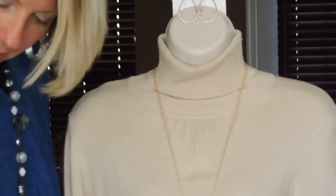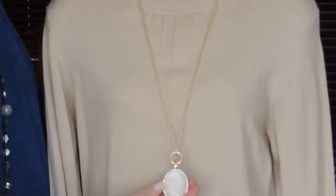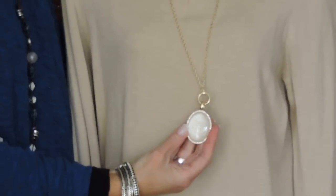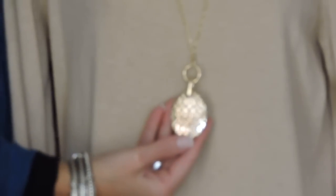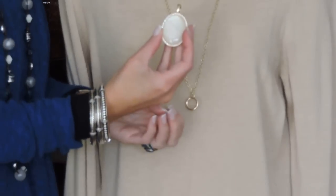I love this enhancer because it has the pearlized cream look. Again, beautiful for the winter time, but it's also reversible. What? So you can totally switch that over and change the look of it. Now, here's another fun thing you can do because this is magnetic, premier style.